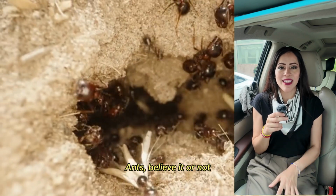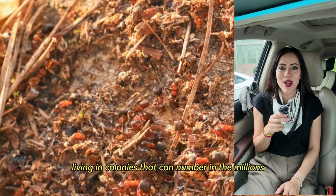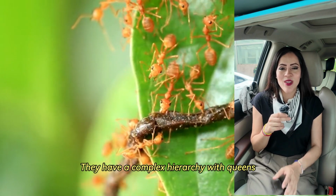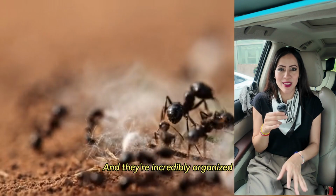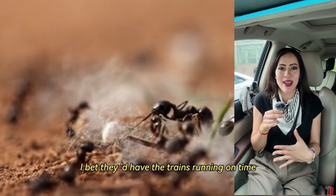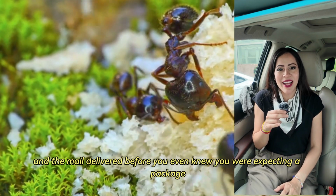Ants, believe it or not, are pretty fascinating creatures. They're social insects, living in colonies that can number in the millions. They have a complex hierarchy with queens, workers, and soldiers, and they're incredibly organized. I mean, if ants could run a country, I bet they'd have the trains running on time and the mail delivered before you even knew you were expecting a package.